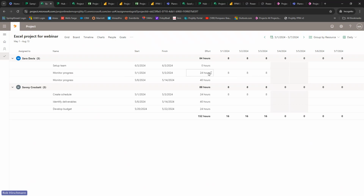Behind the scenes, Project is doing it anyway. But if you wanted to say monitoring progress, 8 hours, well, I found out she's only going to work 4 hours this day, but she's going to do 4 hours the next available day, the Monday, then I can spread that work out to more accurately reflect the work that's being done. And then that's going to summarize when the work's going to get done. So instead of finishing on 5.3, that task now finishes on 5.6, which pushes the next task as well.